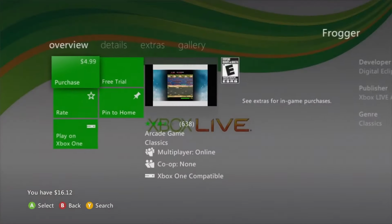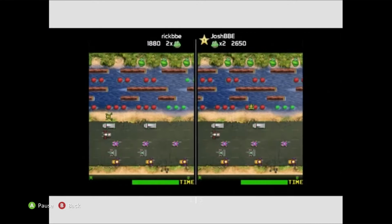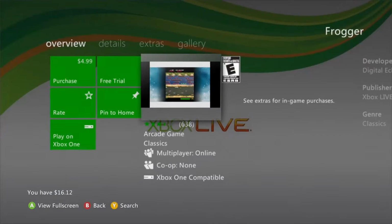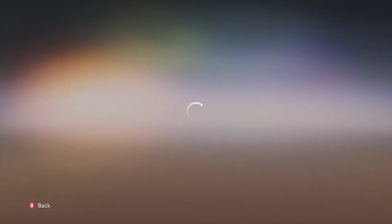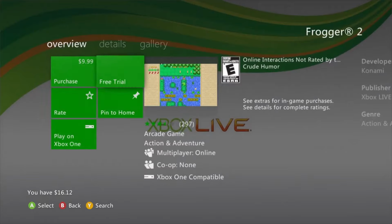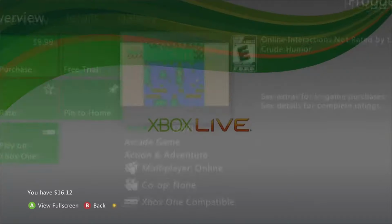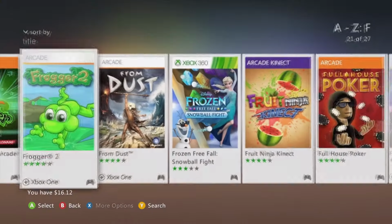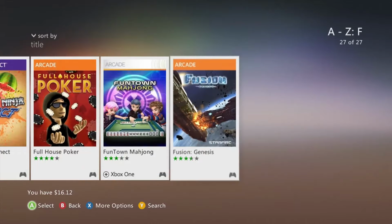So yeah, here's that example of Konami having arcade games on here, like Frogger, for example. There you go with that one. Frogger 2. I laugh, Frogger 2 didn't even look as good as Frogger 1. Yeah, it's definitely a different art style, that's for sure. I remember there were 3D Frogger platformers for a while there, which is pretty neat.